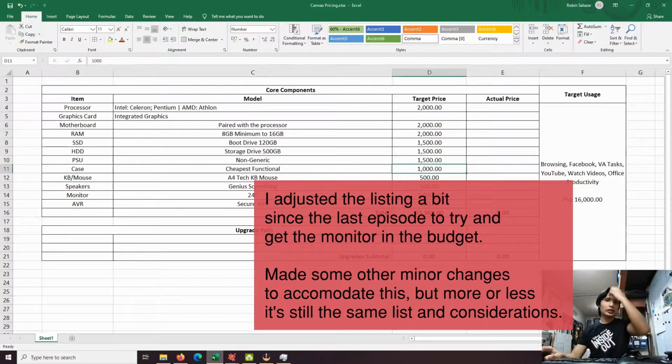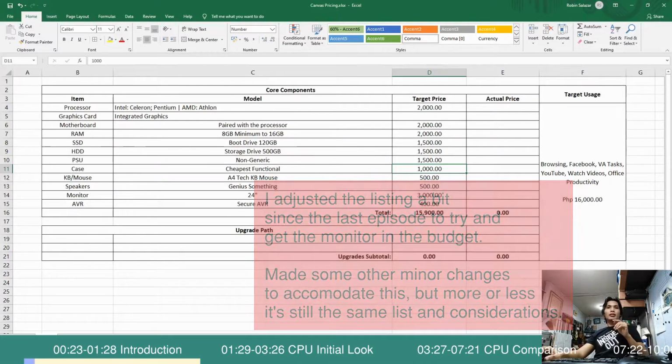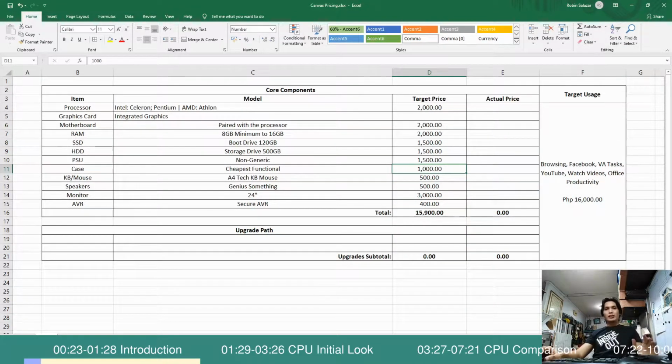Okay, so let's start hunting for the parts that we need. Ang pinaka-convenient ngayon is to just go online. So either Lazada or Shopee yung go-to na online stores ko. You could also try Facebook Marketplace, especially for second-hand parts. For our monitor, we'll be doing that. We'll be going to look for a second-hand monitor sa Marketplace or maybe sa Tipid PC or some other forum.